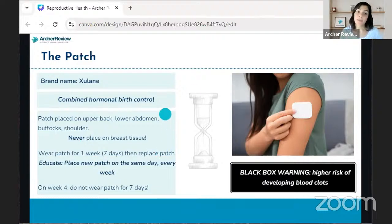Placement is going to be really important. You want to educate your patients about placement. So there might be an exam question that pops up about that, because where should you never put this patch? And it's already on the slide, but what do you guys think? Where should you not put this patch because of that estrogen? And you want to make sure patients know about this too.